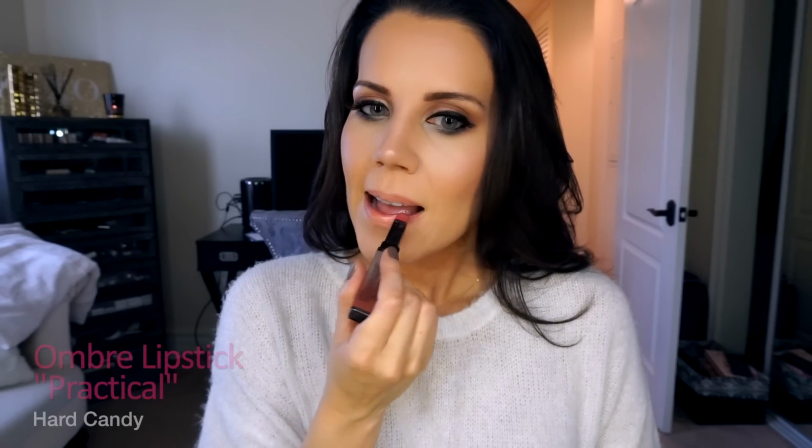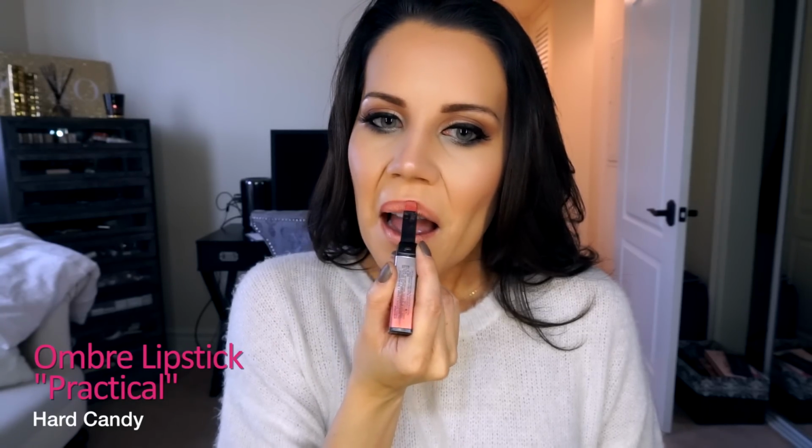Let's take Hard Candy. I love this lipstick. Make sure everything is nice and smooth. And here's the finished result. My face contoured. Can we get a before and after?